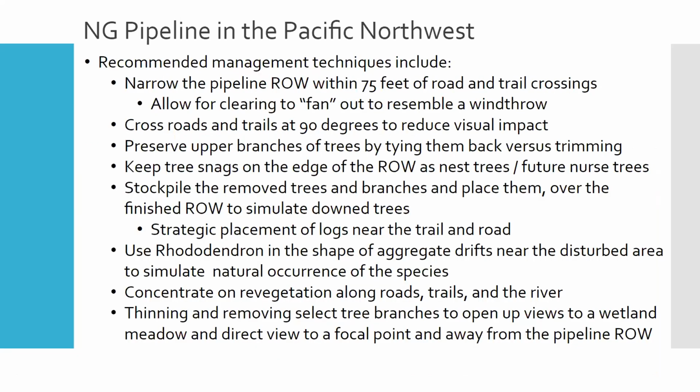So we came up with a palette of management techniques. We were proposing to narrow the pipeline right-of-way within 75 feet of the trail crossing. And we borrowed from a feature in the landscape called a wind throw. Wind throw is when a gust of wind comes down and knocks down a group of trees. It is generally an irregular shape, sometimes fan shaped. So that's what we borrowed from. We mimicked a natural event that happens in the landscape.